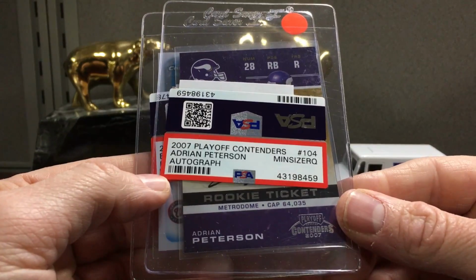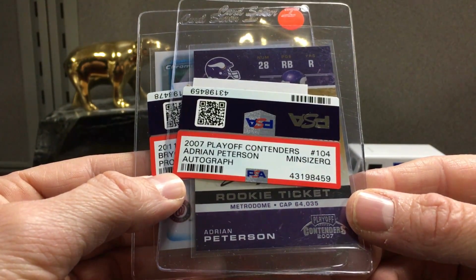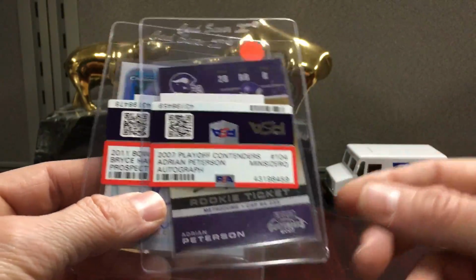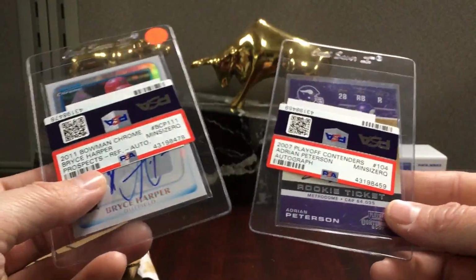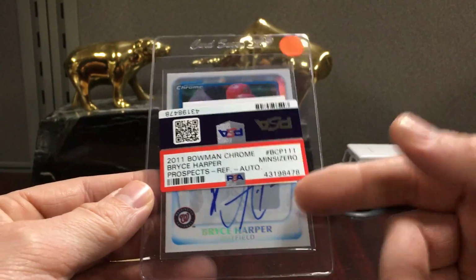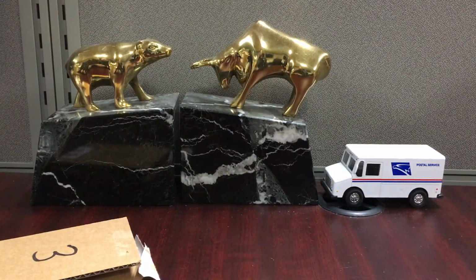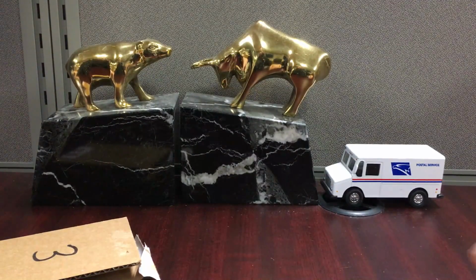And then a couple minimum size zeros, which happens pretty often lately. I've seen it happen many times with this Contender. So Playoff must have just cut these too small. I don't know why PSA doesn't grade them, but that's just the way it is, I guess. And this one too. So that kind of just means the factory cut them too small for the specifications of PSA. That's how I've always understood it.